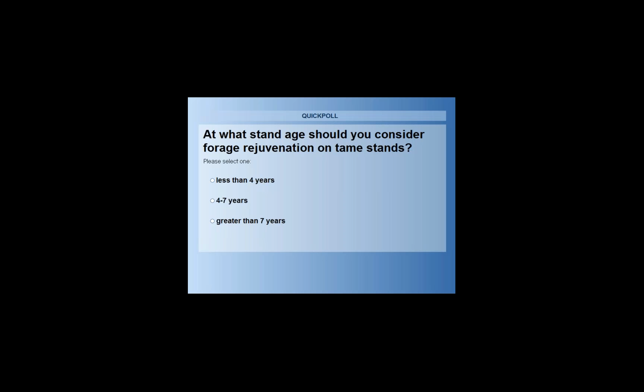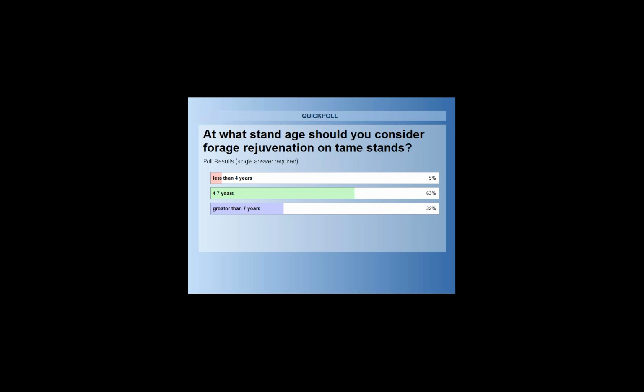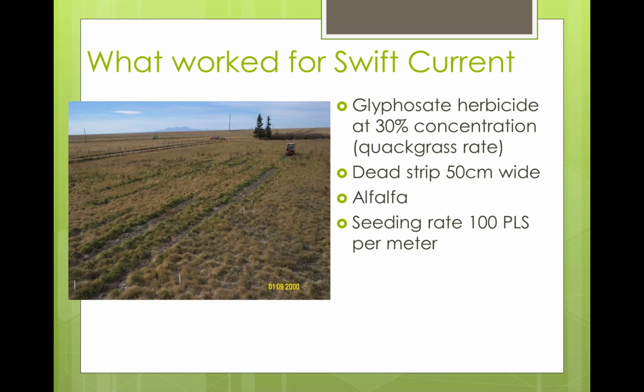So our first question is, at what stand age should you consider forage rejuvenation on tame stands? Less than 4 years, 4 to 7 years, or greater than 7 years. All right, so some of the results here: 5% of you said less than 4 years, 63% said 4 to 7 years, and 32% said greater than 7 years.